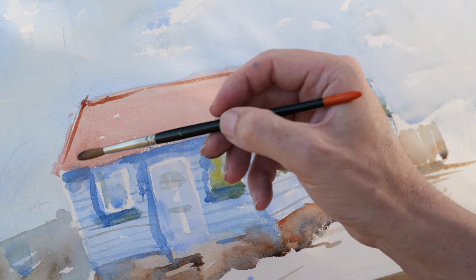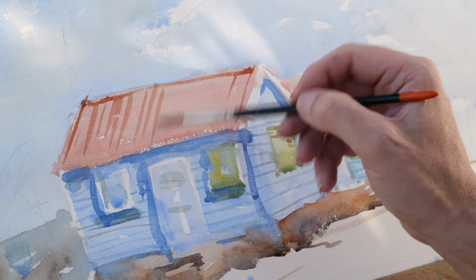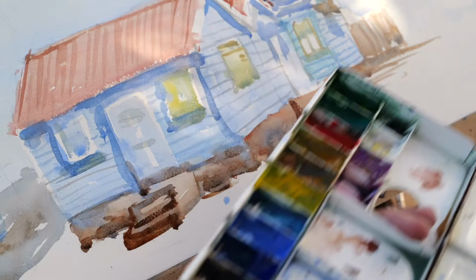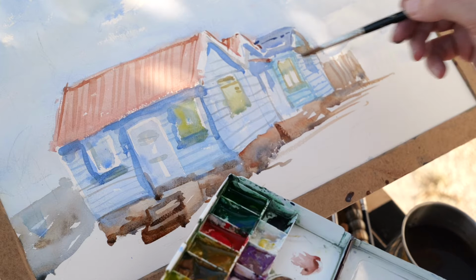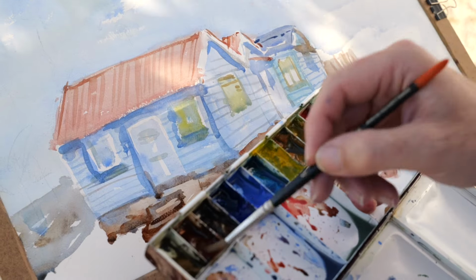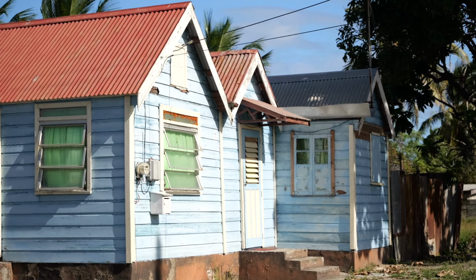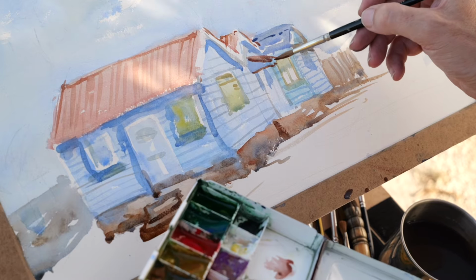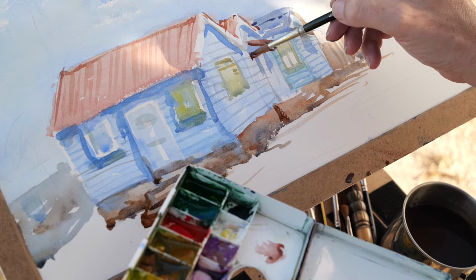It's always tricky to know when to stop doing something. Just a few hints maybe. Corrugations. Don't want to overdo it. Now we've got a little porch on the top. True. Now that's the little porch roof coming in.